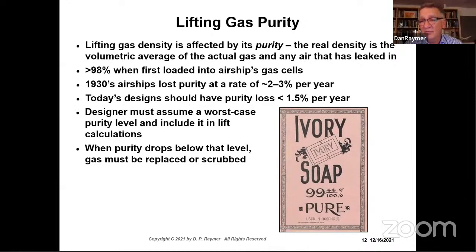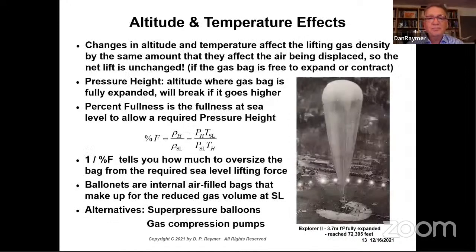You have to run it through some kind of a process that pulls out air and gives you just pure helium. There are typical numbers. In the 1930s, about 2 to 3% a year loss of purity. Today, better than that, probably 1 to 1.5%, but you probably can't do much better than that. So you do have to take this into account, and you have to assume a worst case level of purity and put that in the calculations.